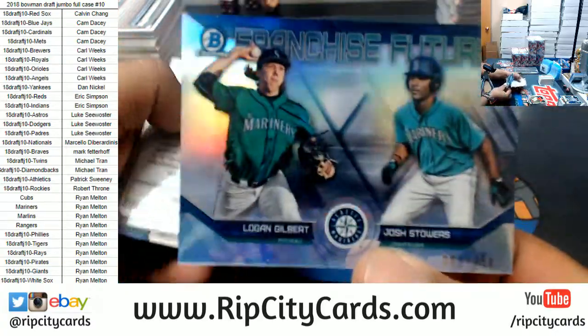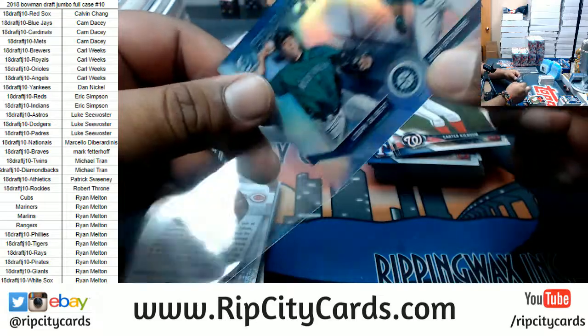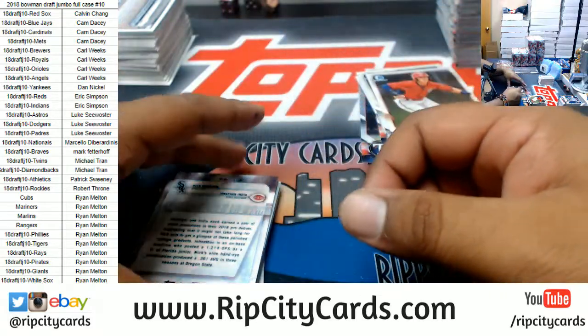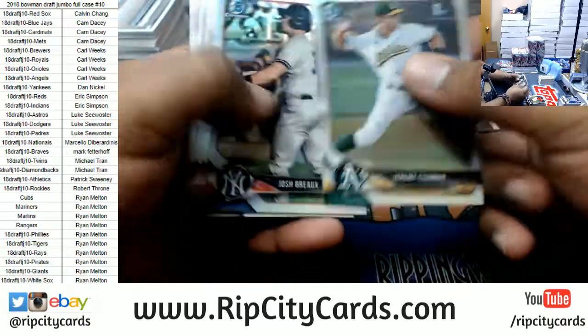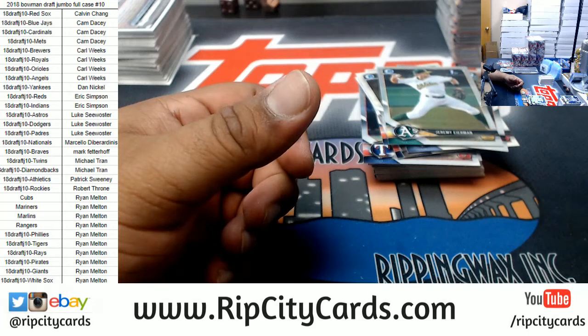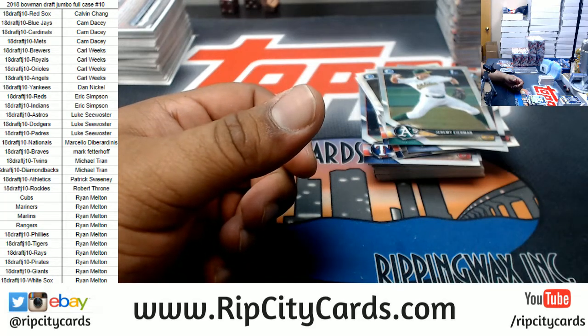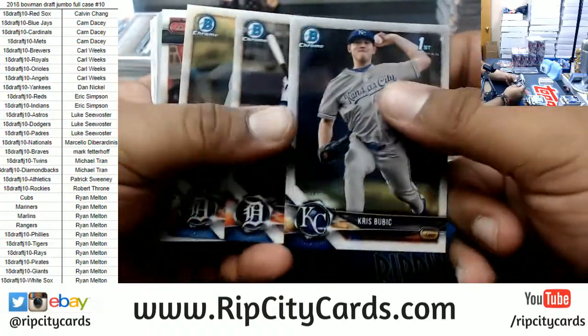Mariners insert. Numbered 1 of 250. Nice. eBay 101 right there. Got a random that. All paper. Chrome.